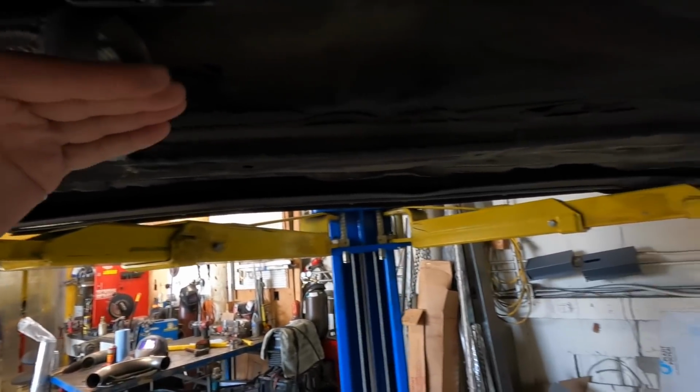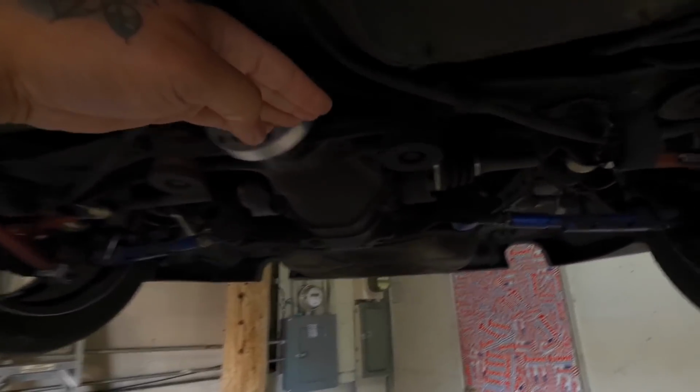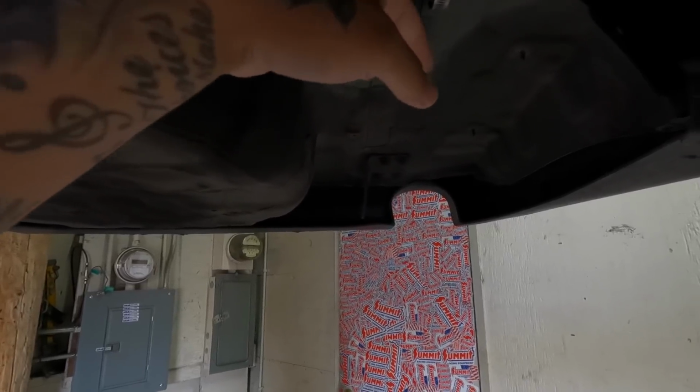This big going through here, gonna turn straight, and we're gonna bring it right this way. And then from here, once it gets here, go up a little more, and then out back.